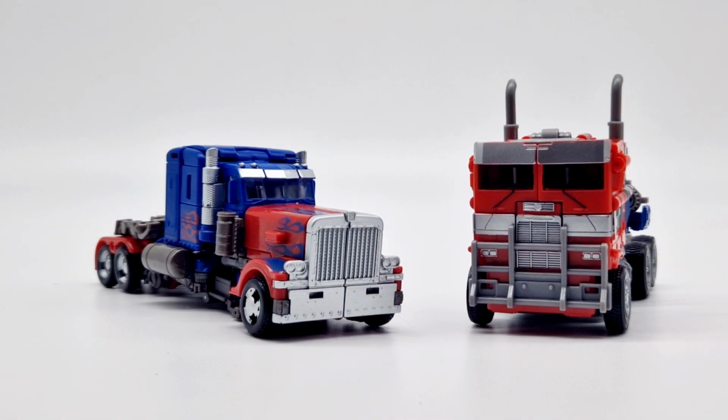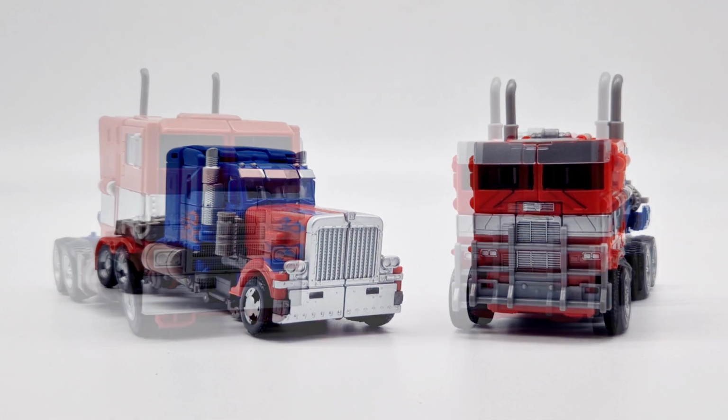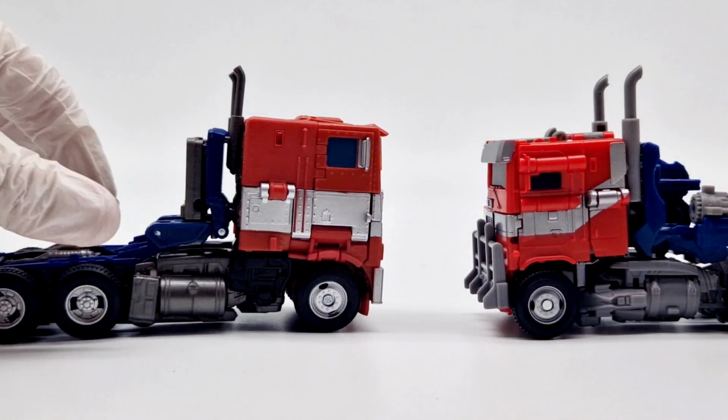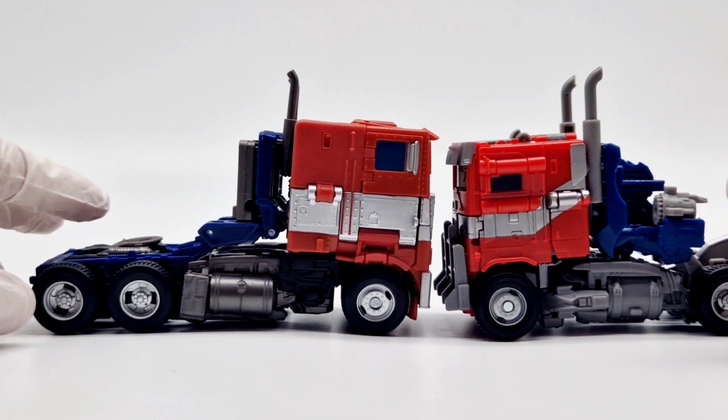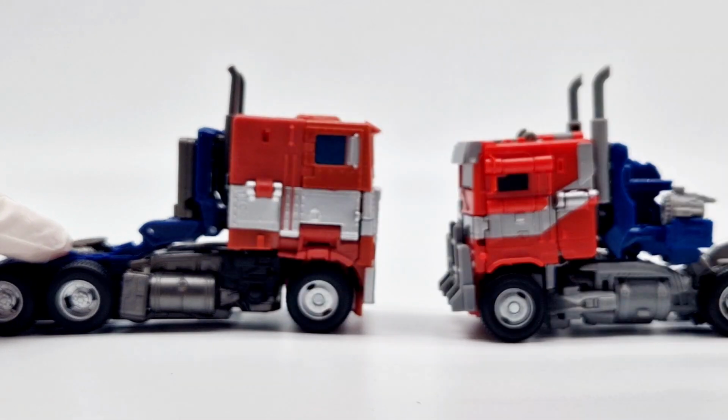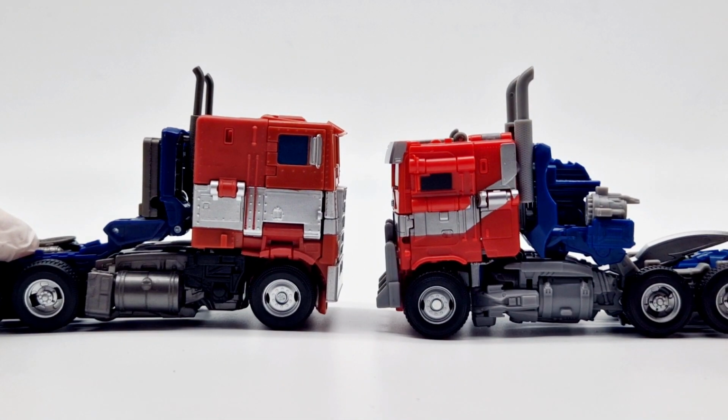For the first comparison, here is Rise of the Beast Optimus Prime's truck compared to the Transformers 2007 Studio Series one. For another comparison, here is the Rise of the Beast Optimus Prime's truck on the right, and the Bumblebee movie truck on the left. And as you can see, these are both from the Studio Series line. This Rise of the Beast one is a little smaller, but as you can see, the Bumblebee movie one definitely cleans up a lot better at the back than the Rise of the Beast one.